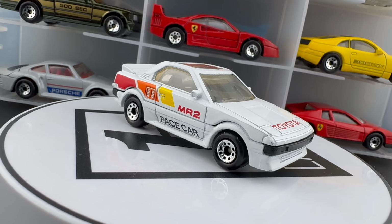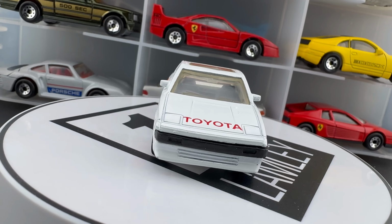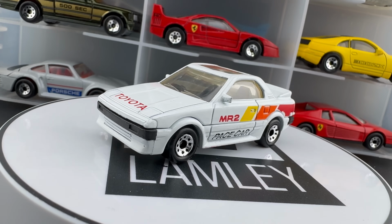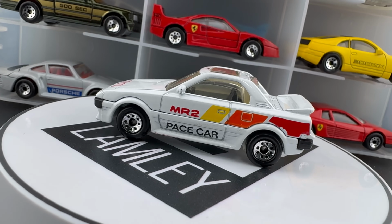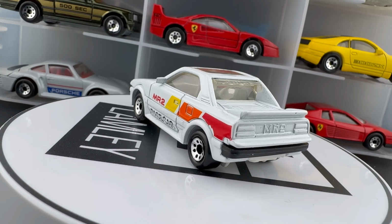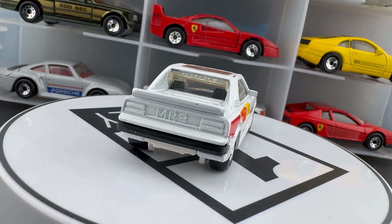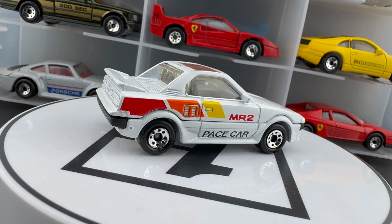I'd probably be like how someone would rate vintage baseball cards. Like you might occasionally find a rated 10, but most of them are going to be a lot lower than that. And this doesn't bother me at all. All things considered, this is a really cool model. And obviously the MR2 that we're seeing today from Matchbox is based on this casting too. I mean, it's the same car, not necessarily based on it, but that's a really nice one. That is the MR2 pace car.